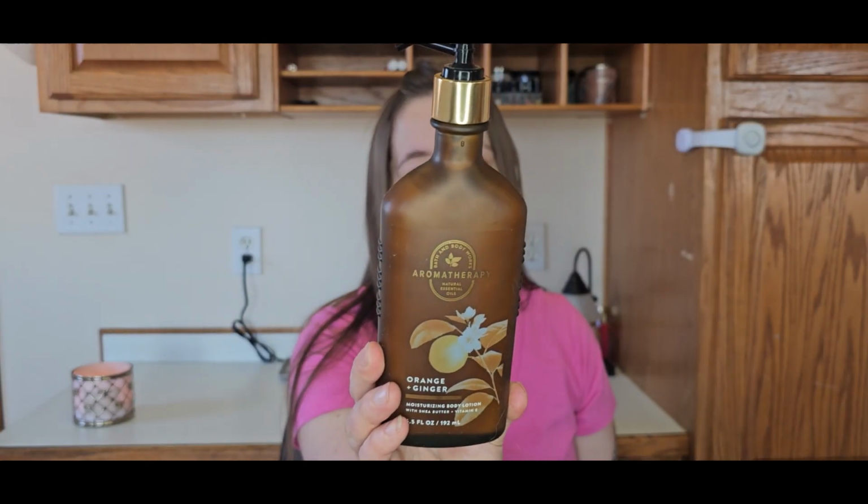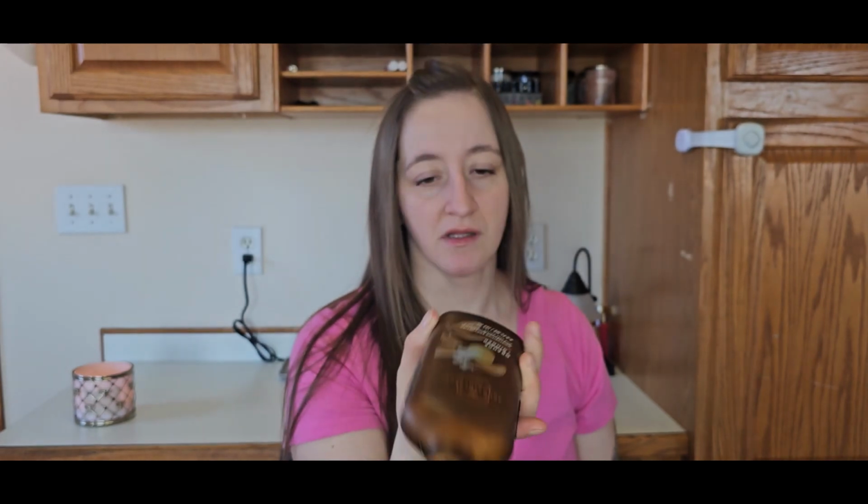So okay, another one I am decluttering is this Aromatherapy. This is Orange and Ginger. This one is technically from 2023. Okay, so the story behind this one from last winter's SAS, I had placed an order, I had bought some candles, and I had placed an order in it for one shower gel. I don't remember what the shower gel was, but it was for a shower gel. And when I received the box in the mail, I had my candles and I had this.